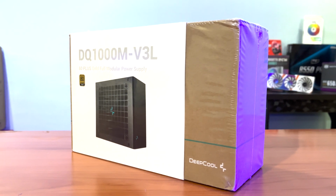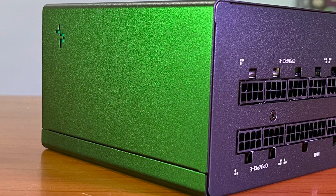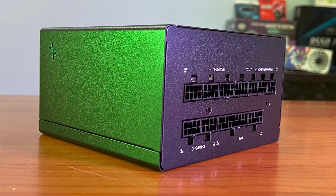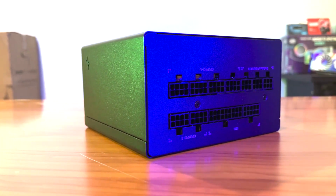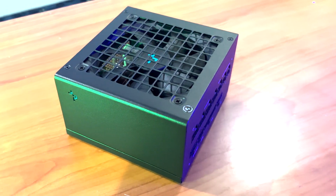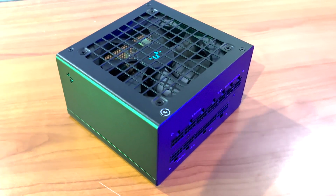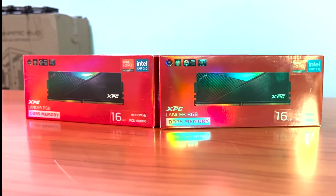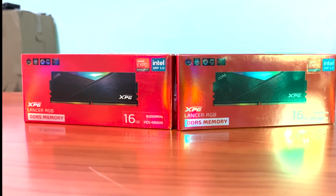To power all these components, we have chosen the Deepcool DQ1000W PSU. This power supply unit is efficient, reliable, and designed to handle high loads with ease. It also features fully modular designs, which means you can use only the cables you need and keep your build tidy.